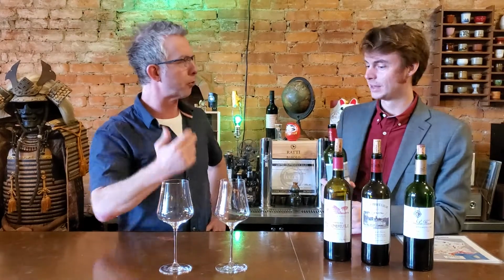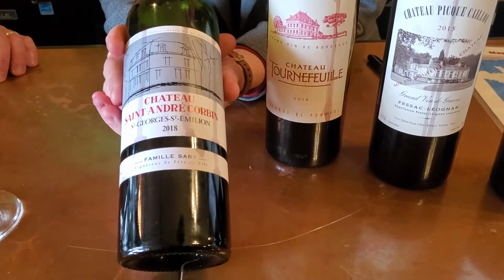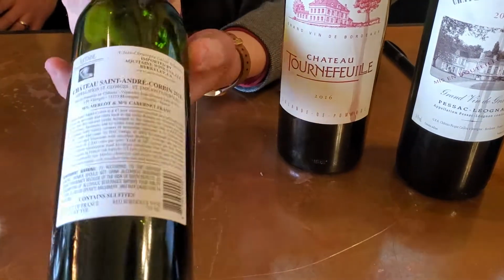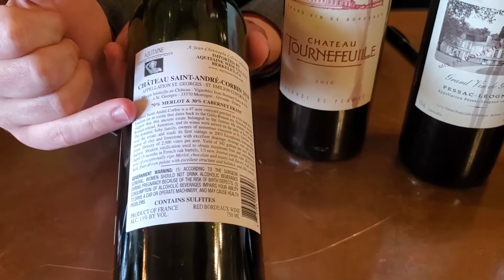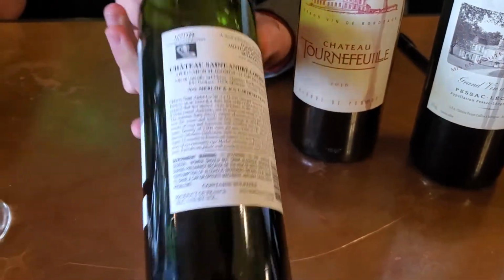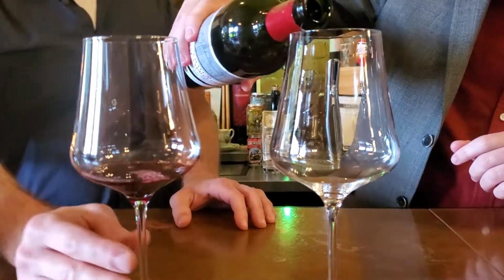So what do you have for us first? So first of all, we are going to start with a wine, Robert, you have had for a little bit at the store. This is so killer. Yes. So it is called Chateau Saint-André-Corbin, and it is from the appellation Saint-Georges Saint-Emilion. So the blend here is going to be very typical from the area. You are going to have 70% of Merlot and 30% of Cabernet Franc. Would you like to taste it, Robert?